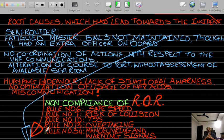When they were supposed to have communicated or coordinated on the VHF, there was no communication. In the nick of time, Sea Frontier should have given a prompt to the Huang Endeavour before reducing the speed, or if she had the intention to alter her course to port. In that case, Huang Endeavour would have realized, fine, she will maintain her course and speed and pass very well clear of the Sea Frontier, because Sea Frontier was supposed to alter her course.